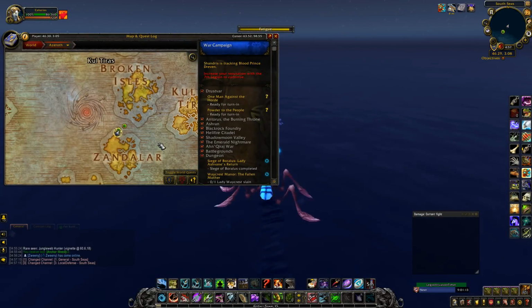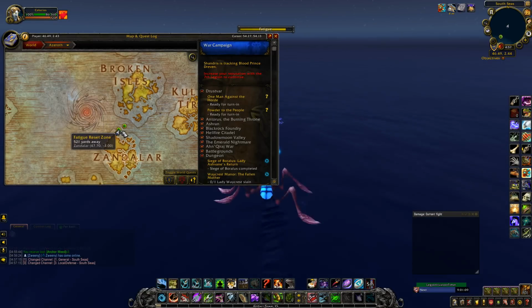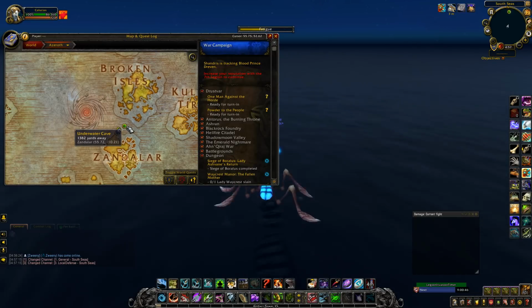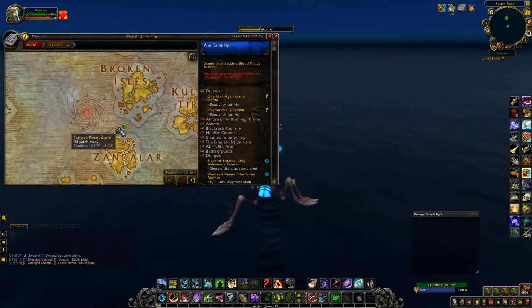What does a fatigue reset zone mean? Is it actually going to reset when I get here? Because I'm 500 yards away from it. Approaching the reset zone any second now. Yeah, I mean, this one's closer to the Broken Isles, it seems, than it is to Zandalar. So hopefully it does actually reset. 60 yards away.